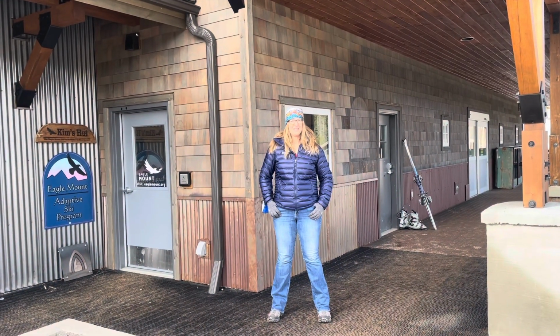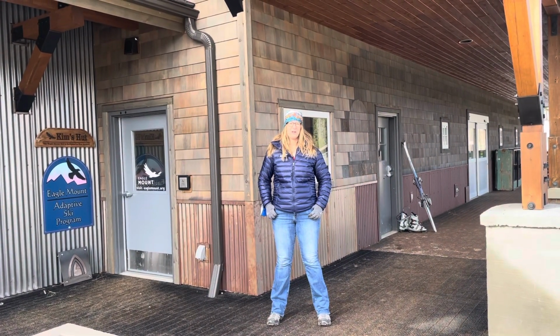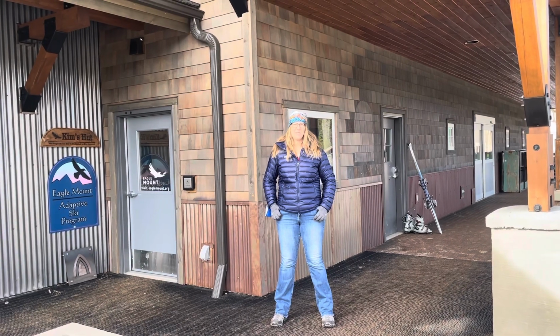If the paperwork says that you need to get a rental of a ski or a snowboard, you're going to need to go to Roundhouse to pick it up. Let's head that way.